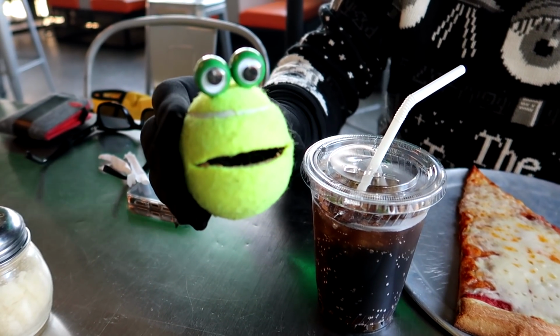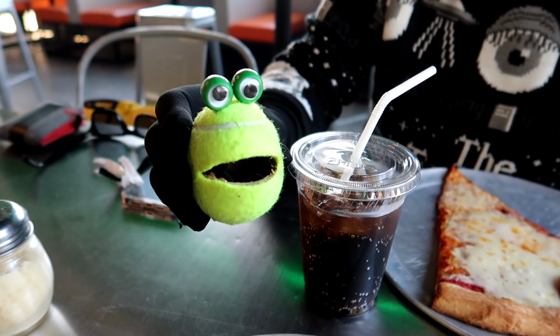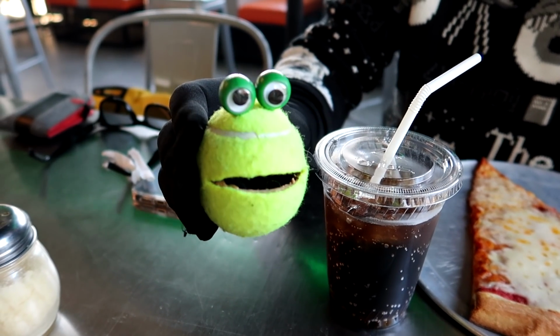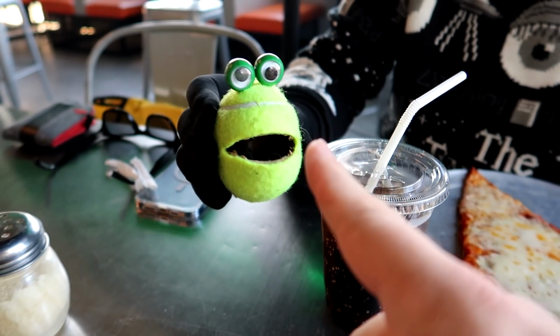I was gonna bring a round orange droid with us, but I decided not to. You know why? Why's that? Because BB-8. Oh, BB-8 already ate. I get it. That's good.